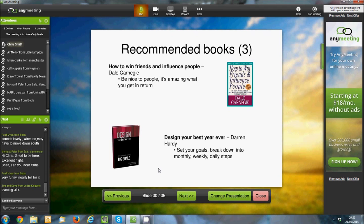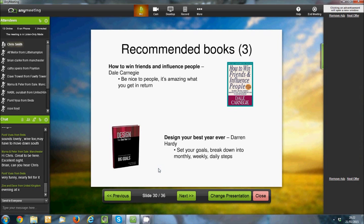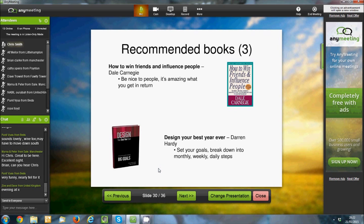And you take those big goals and you break them down into, if you like, monthly milestones, and then weekly chunks, and then daily steps. And by doing that in a guided and structured way, it just makes it a lot easier to monitor and achieve lots of goals just by having these daily steps. And he talks about doing things in all parts of your life as well. So it's important not just to set yourself goals for your business or for your finances, but also for your health and for your family relationships and all sorts of things.